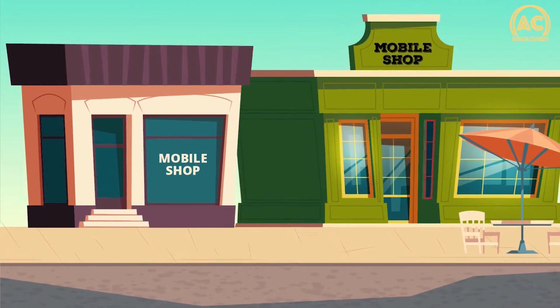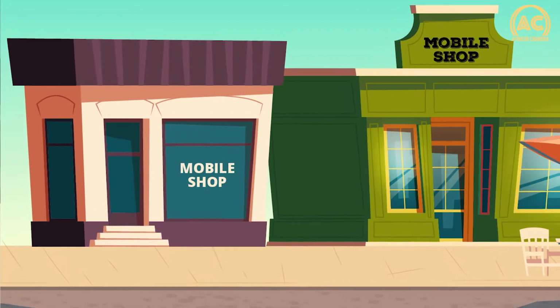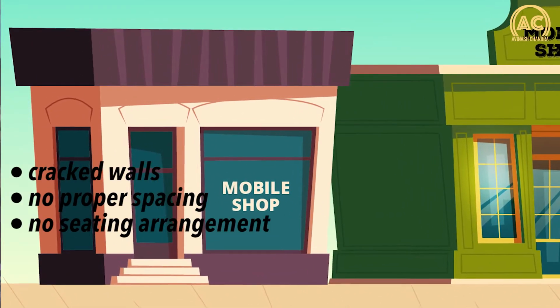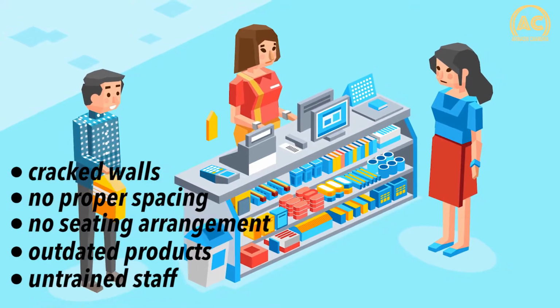Let us understand it with a real life example, which is not related to websites but to the offline market. Suppose you go to the market to buy a smartphone. You find two shops close to each other, but you notice a lot of difference between them. You see that the left hand shop is built in an old fashioned style with cracked walls, no proper spacing in the seating arrangement, outdated products, and untrained staff.